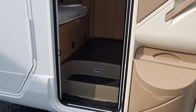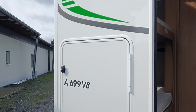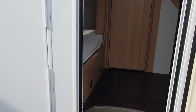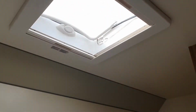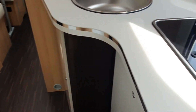So, rear entrance, and as you come in, you can see there's a huge garage there, currently being occupied by 2 bunk beds. And if you're desperate to get into the toilet when you get in, the good news is that it's directly in front of you. Side kitchen.